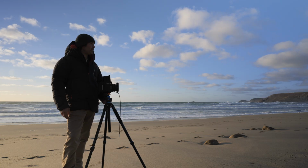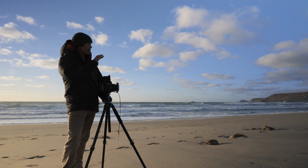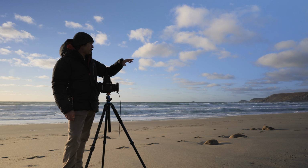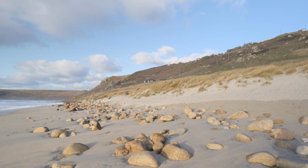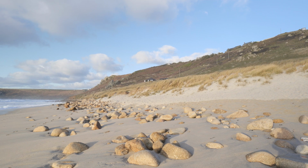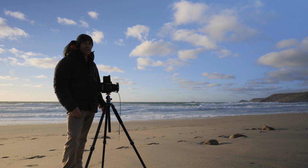So I made it down to the beach. It's absolutely stunning down here today. Absolutely beautiful. Really lovely soft light now on these rocks in the foreground here. And I'm going to get a photograph here with these rocks leading you up towards the cabin up there, which is a beautiful little cabin. It's actually a holiday let, which is a great location to stay.